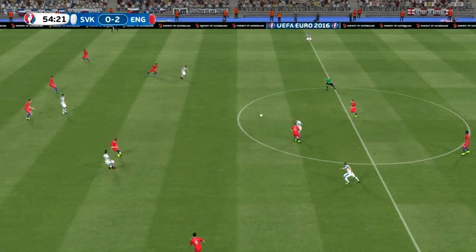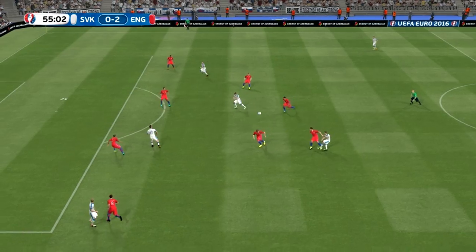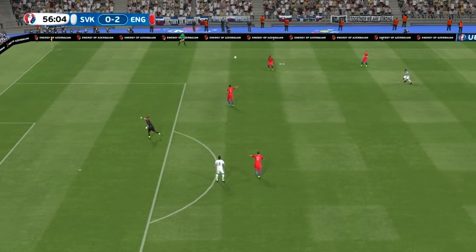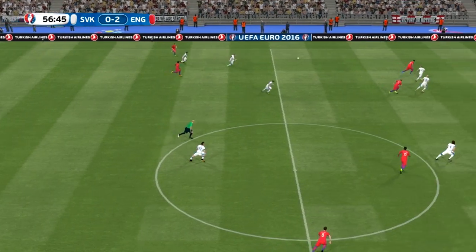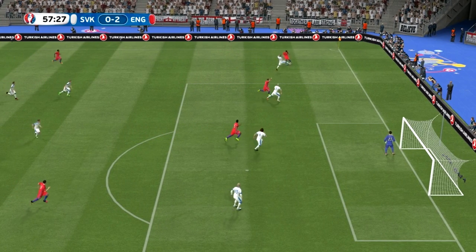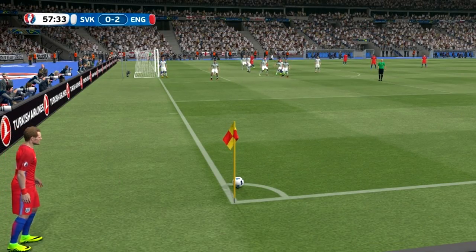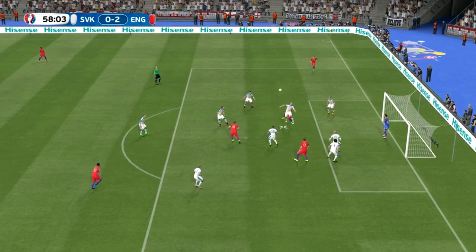Kucka. Looks to slip it through. Keeper's ball. Rose. England with this handy looking 2-0 lead. They are looking comfortable. They've won a corner. Away from immediate danger.